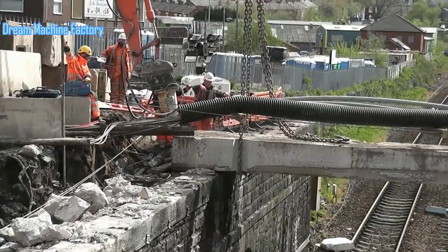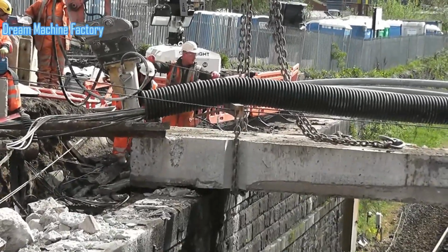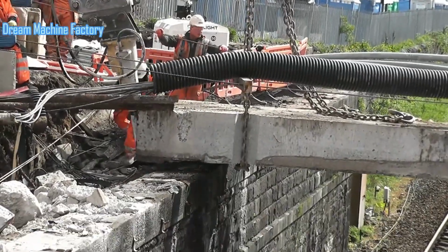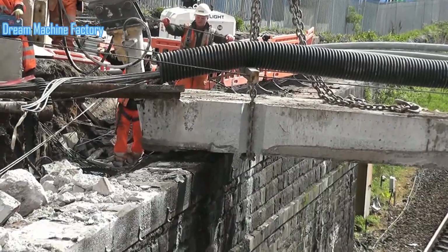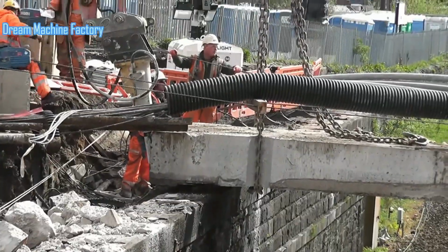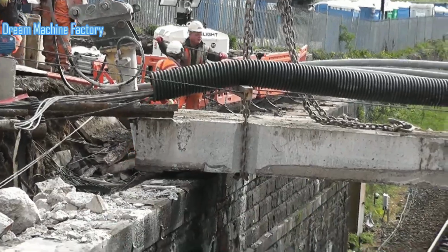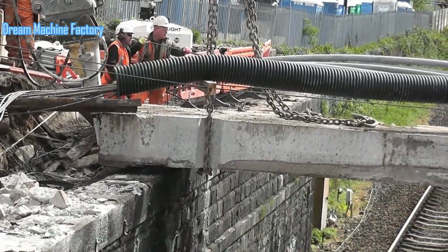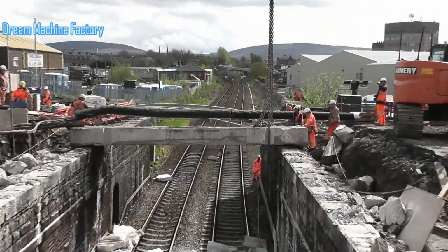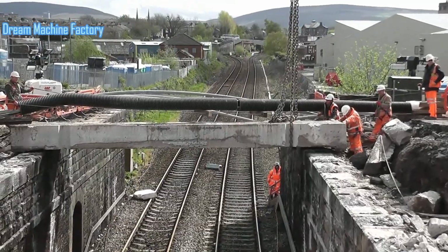The reconstruction of the Oldham Road Bridge was an integral part of the Northern Hub Rail Improvement Project, a major endeavor aimed at enhancing the overall efficiency and capacity of rail services across northern England. Electrifying this line brought numerous benefits, both locally and across the region. Electric trains are generally more reliable, with fewer mechanical issues than their diesel counterparts, and they offer a quieter, smoother ride for passengers. From an environmental perspective, the shift to electric trains marked a significant reduction in carbon emissions.